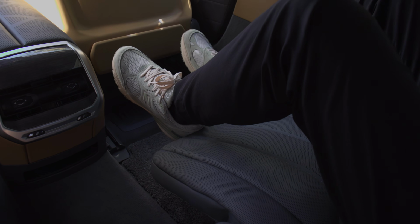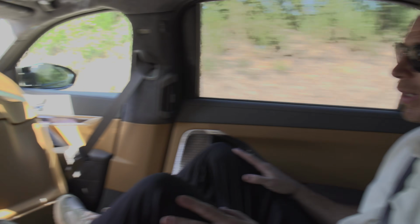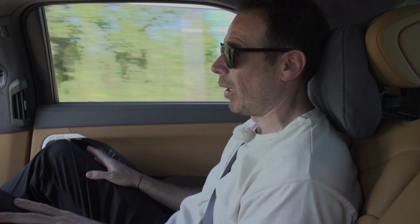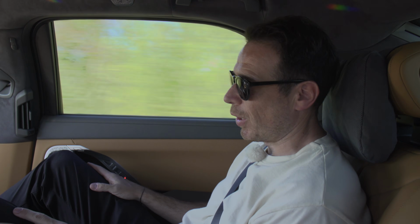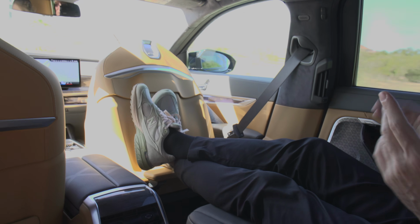Keep in mind, this is a long wheelbase 7 Series. They don't offer two options anymore. Essentially, there is only one variant, and it's the longest one that's ever been available. And this is why you have a lot of interior room, and so you can put your feet up and essentially enjoy the ride.